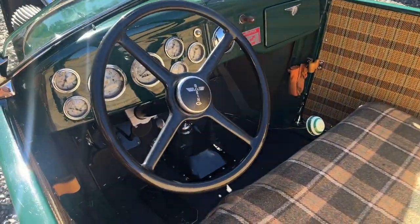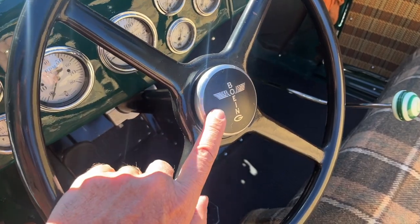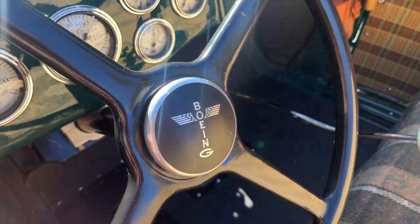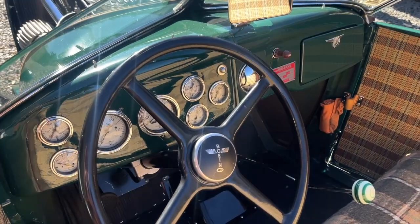So the steering wheel is, of course, just a basic big, bold Model A steering wheel. The horn button is a really cool thing, a kind of nod to World War II aviation with the Boeing logo on there. I love that. The dashboard in this car, I think this is out of a '35 or '36 Ford. I'm not exactly sure.